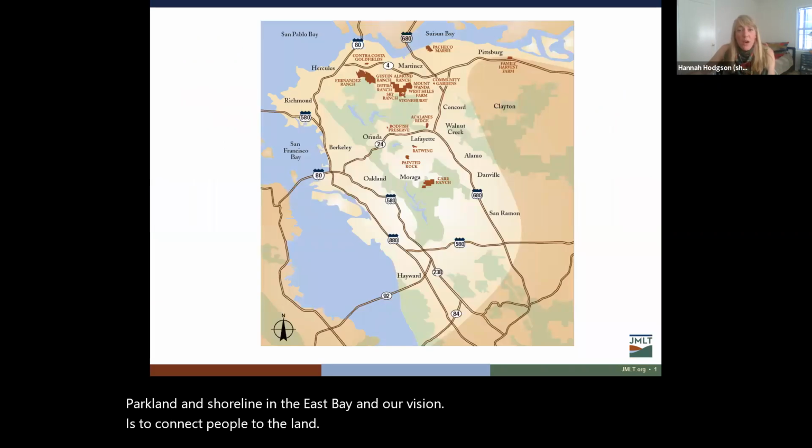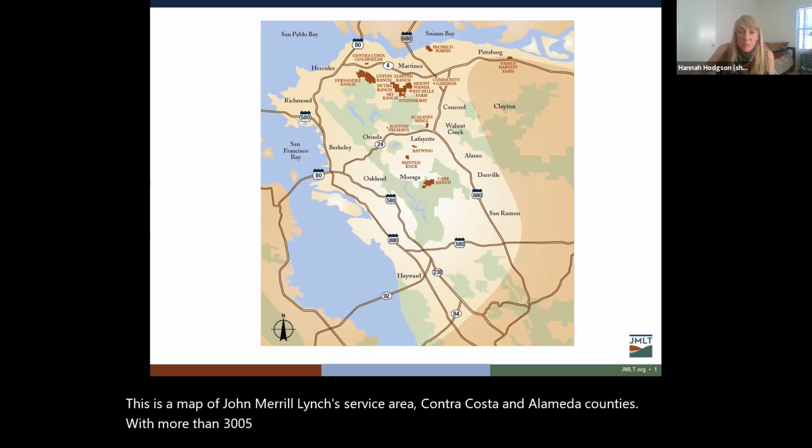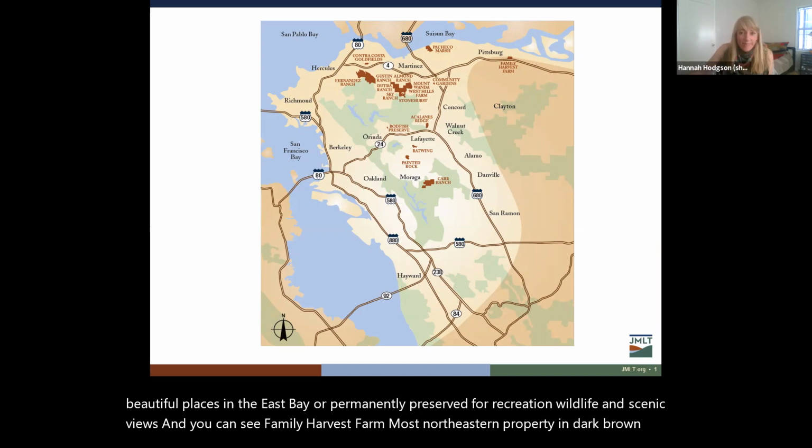This is a map of John Muir Land Trust's service area, Contra Costa and Alameda counties, with more than 3,500 acres and 17 properties now under stewardship. Many of the most beautiful places in the East Bay are permanently preserved for recreation, wildlife, and scenic views. And you can see Family Harvest Farm, the most northeastern property in dark brown there near the Delta.